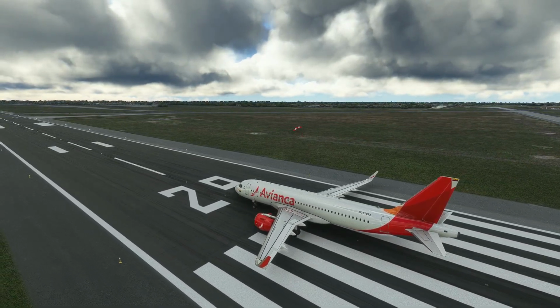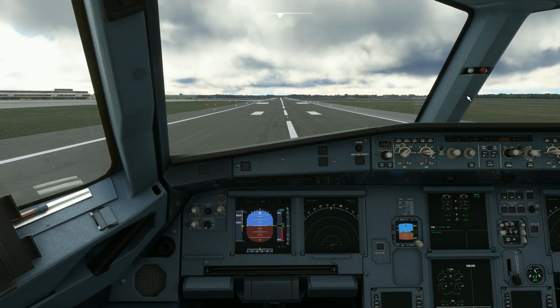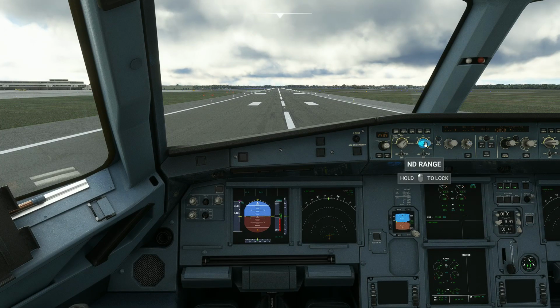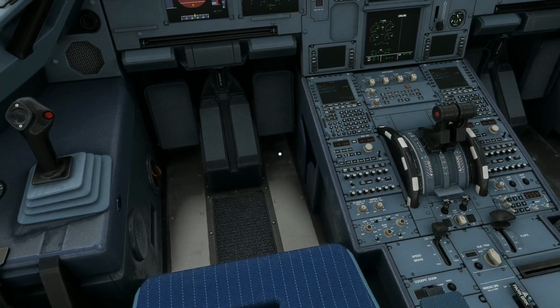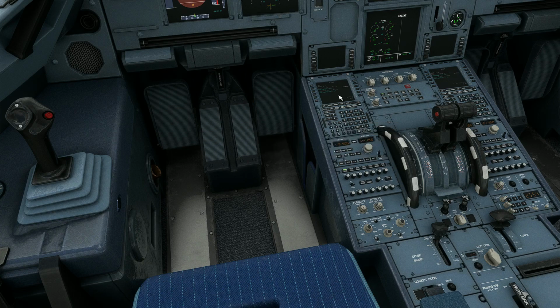Alright, we're cleared to take off, so let's go ahead and power up and get on out of here. Let me increase our range here. Okay, not that it's going to make too much of a difference, but once we get in there we will. I'm just going to go off of my IFR flight plan, but I'm going to do some work in the MCDU as I get up to cruise level. Alright, let's start powering up.